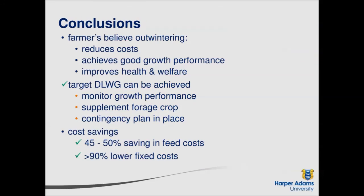So just quickly to conclude, farmers believe that outwintering reduces cost, and our calculations suggest that that is the case. They perceive that they are achieving good growth performance from their heifers, and that they are better in terms of their health and welfare. We would say from the studies that we've undertaken that yes, animals can reach target daily live weight gains, but their growth does need to be monitored.